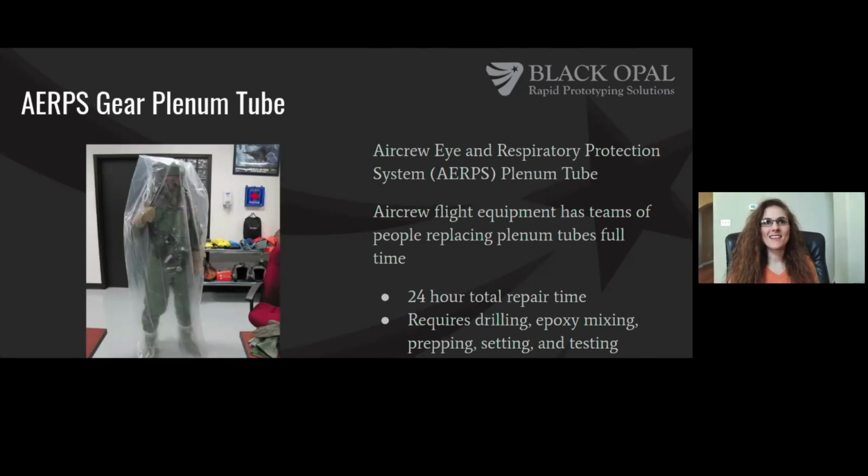So that's actually a picture of me wearing aircrew AERPS gear, covered in multiple layers of plastic and rubber. Well, when you're covered in plastic and rubber, you do need to breathe, and there's a blower motor that supplies air. And part of this ensemble has little tubes that blow air where your eyes are for the mask so that it doesn't fog up.